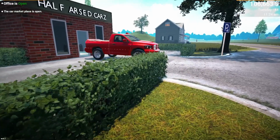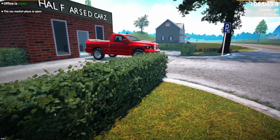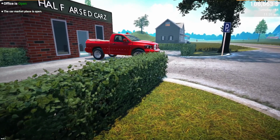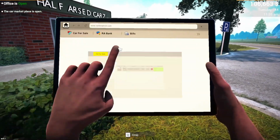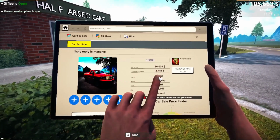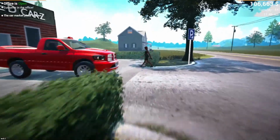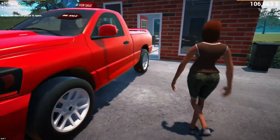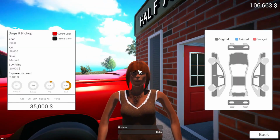I think the game is being fixed, which is nice, but it does still have a few, I would say, technical issues. To put this into perspective, I bought this car for 20 grand, right? $20,000. I spent 2,400 on it, and I'm asking 35 grand. That sounds very reasonable for what this is, you know? Especially with everything that's on it. It looks nice, it looks cool, should be worth that money.